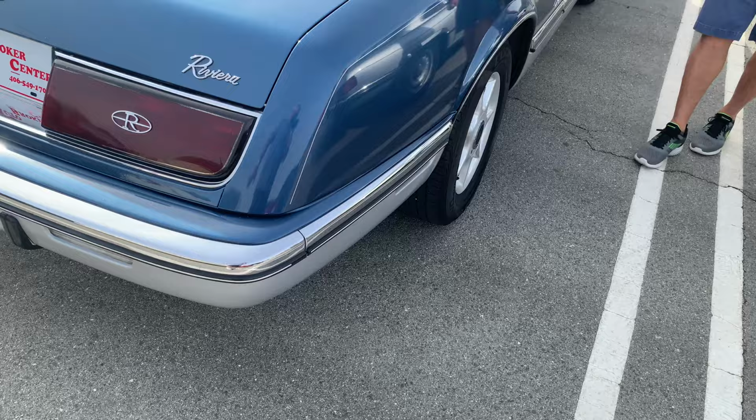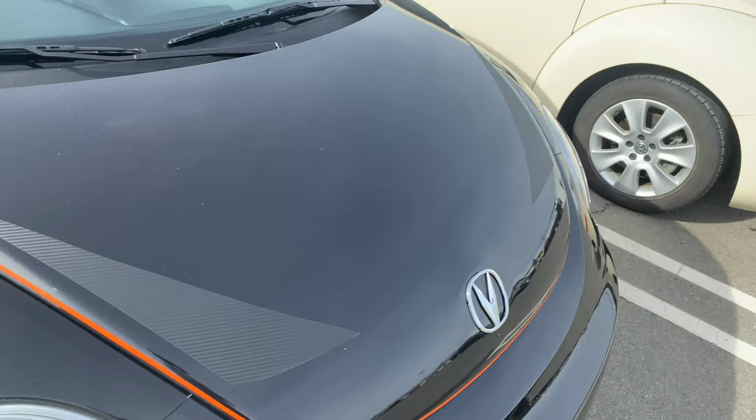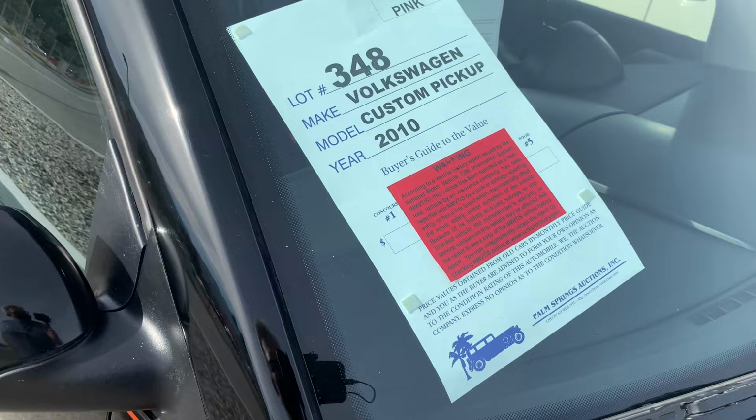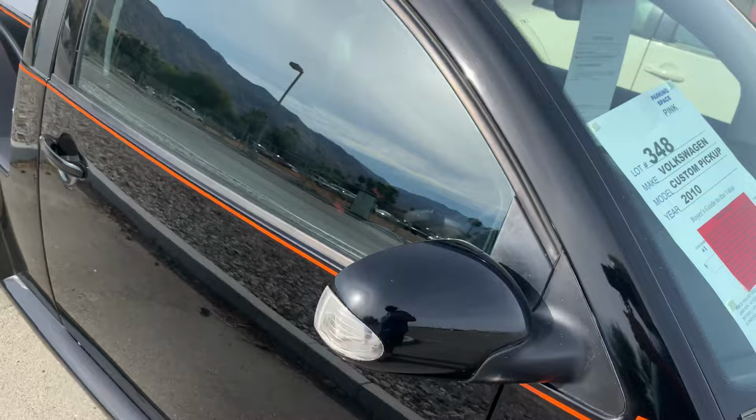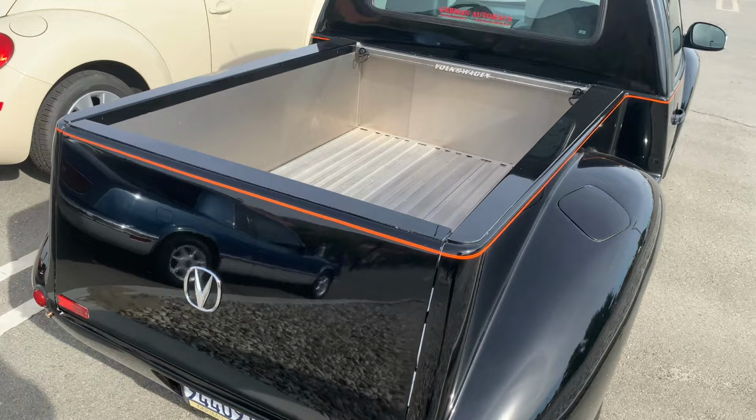Here's a 2010 Volkswagen Beetle pickup truck with an upside down Acura badge. So this one's kind of unusual. This actually says it was a total loss and it was a salvage. So they actually put a sticker on there warning you of that. So they probably took a car that was hit hard in the back and customized it into what you see here. Which does affect the value and also does affect it if you're gonna insure it. But kind of an unusual custom here.